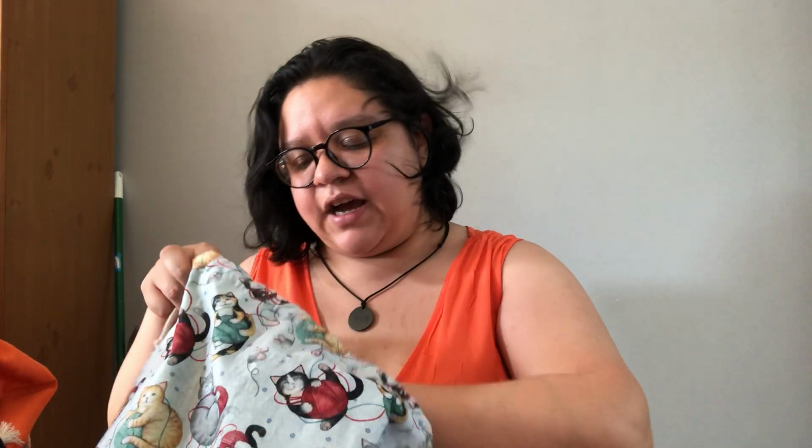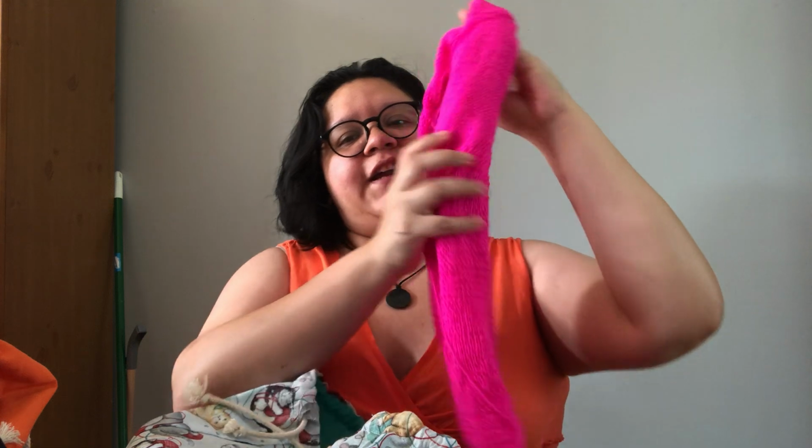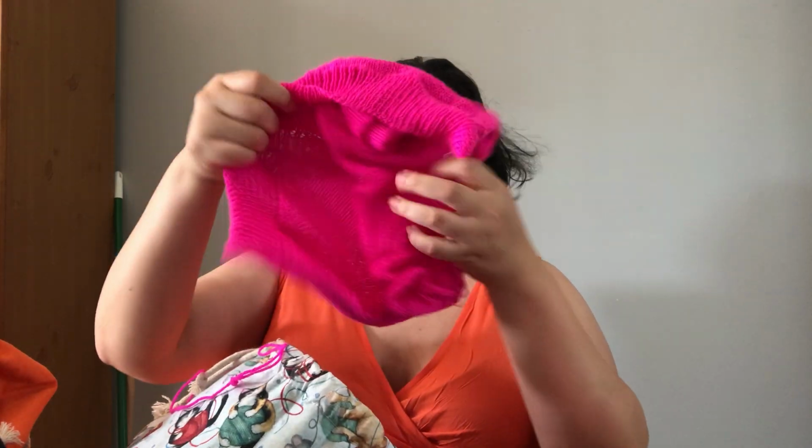My next WIP is the Catherine Bolero by Elizabeth Lovick, and I'm using 3.25 and 3.75mm needles with fingering weight. I showed these before and I've gotten a little far. I got a sleeve done finally. It's really long. I got a sleeve done, and I also got these done.